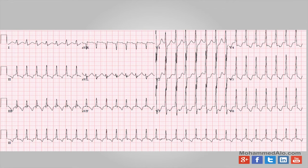When it's narrow and fast, you want to make sure it's not AFib. You don't see P waves, but it's way too regular, and it's not fast enough where with AFib you can't tell. Could be sinus tach, but then you'd clearly see P waves before that, and you actually really don't. So that's not sinus tach.